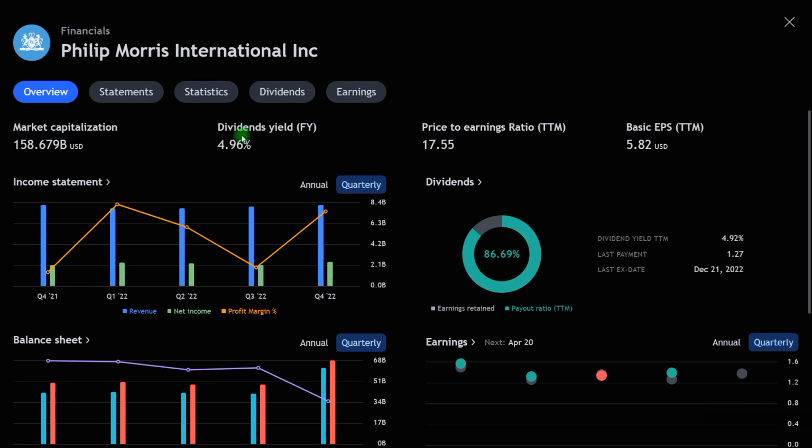So here the dividend yield is 5%, the market cap is actually the same as Verizon, and the PE is 17, a little bit higher than Verizon, but anyway, 16, I think it's quite nice. About the revenue, I see it's quite stable, about 8 billion bucks per quarter, and the margin, look, it was 30, 26, and the last data about 30%.